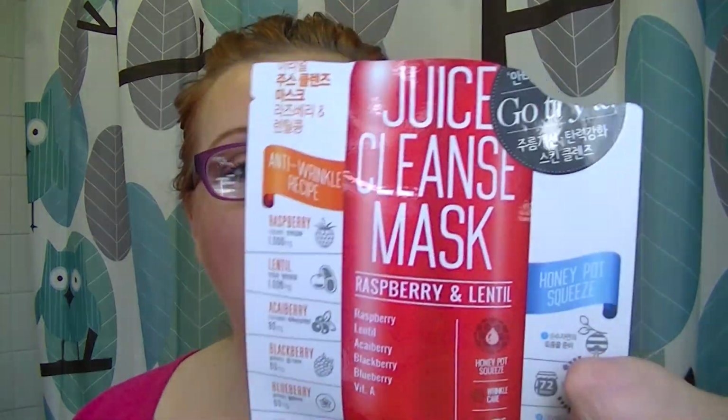But this was really nice. It smelled like cherry cough drops. It reminded me of those Luden's cherry cough drops that come in the box, you know. I really liked it. It was just a good everyday basic nice mask. Yeah, it was good. I liked it. I like most masks. A mask has to be really crappy for me not to like it.